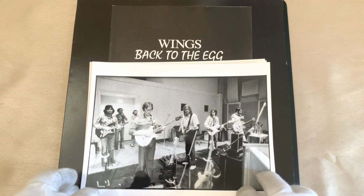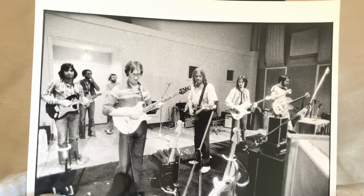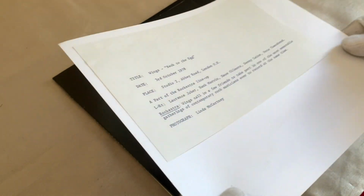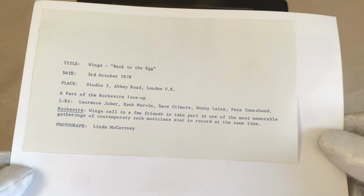And then we go through these. You've got the Rockestra lineup there. You can see Hank Marvin and Dave Gilmour and Denny, Pete Townshend. On the back, you've got more details of when it was: 3rd of October 1979 at Abbey Road. Of course, it says there the Rockestra lineup, or part of it.